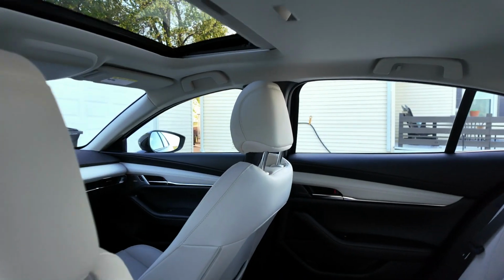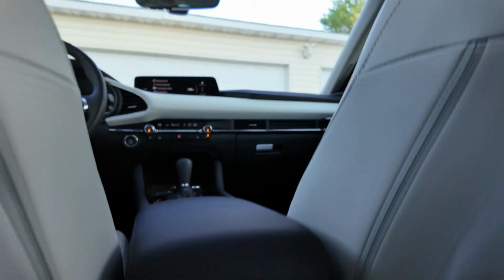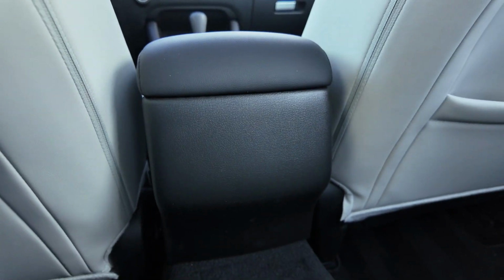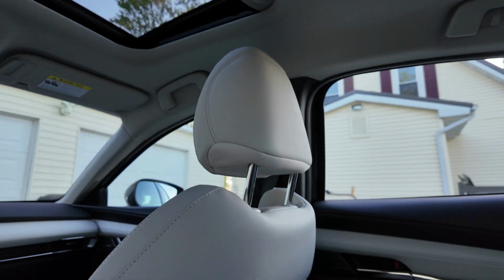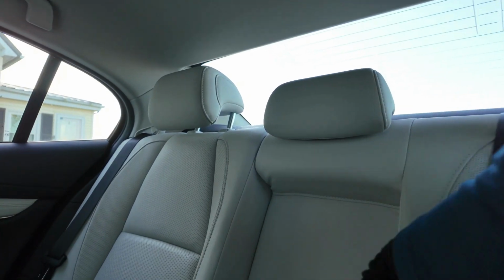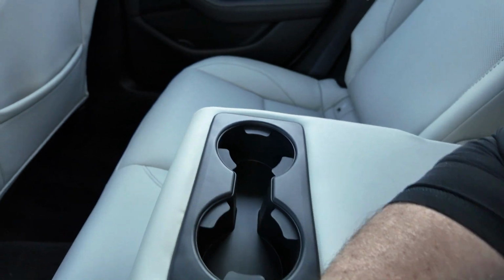But what else is in here? What I don't see is I do not see any vents. There's no vents here in the center console. There's no vents on the door pillar or up above us anywhere. So no vents for the back, which is kind of disappointing, but you do have a center armrest with 2 cup holders in it, so at least you do get that.